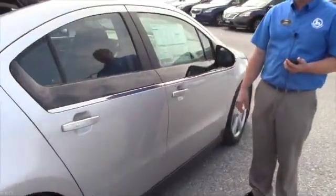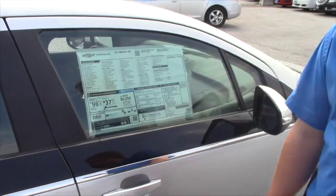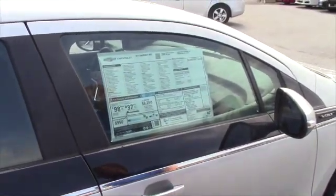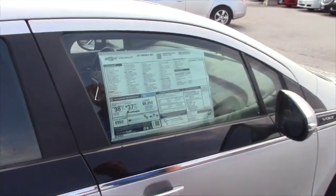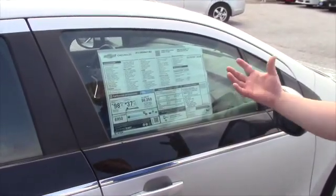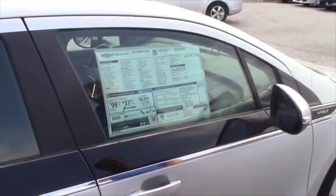Another thing I'd like to point out, safety on the Volt. It's a 4- and 5-star safety rating. It's got all the latest features, you know, side blind zone alert, lane departure warning are all features that are available on the Volt. This one here is the standard package. Again, silver ice, jet black interior.